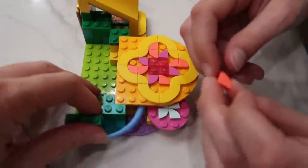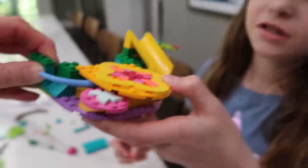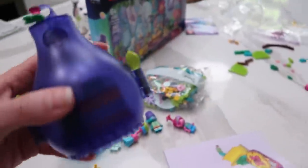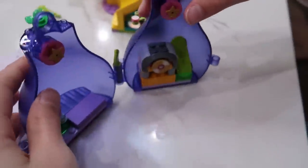What is this? Do you know? It's the stage. Oh, the stage where Poppy performs. You're right. Yes. And then here we have, looks like some pods. Yes. Can I see what's inside? You just take one of the leaves out, and you have one. Ooh. So we've opened a whole bunch of Trolls toys.